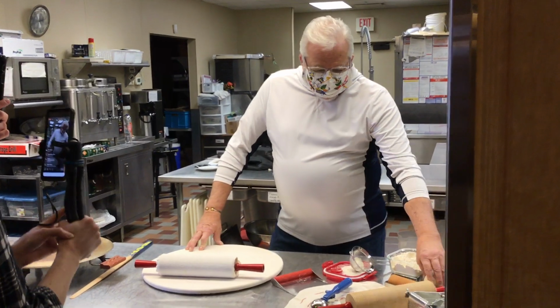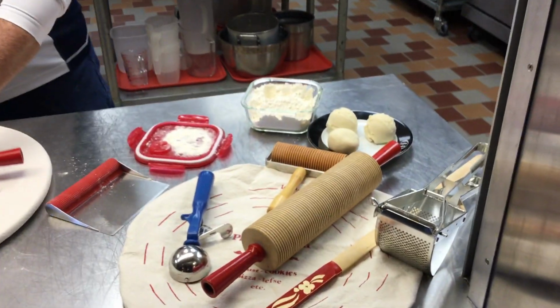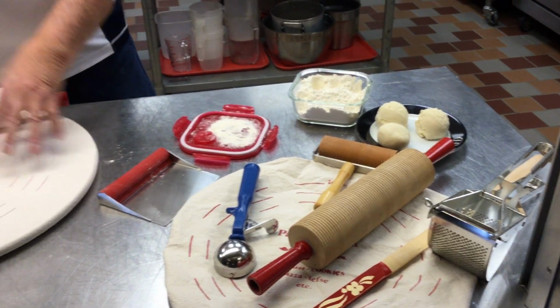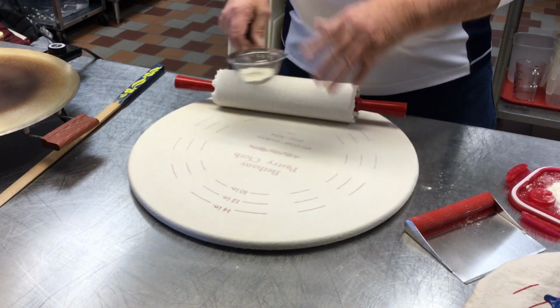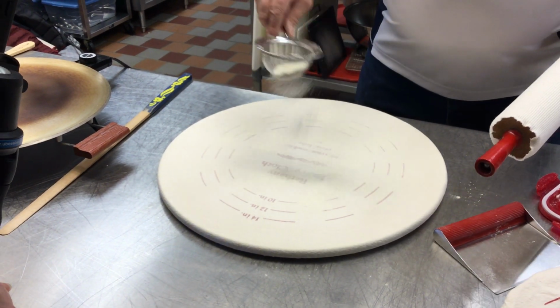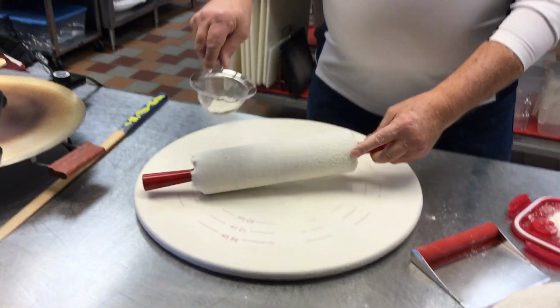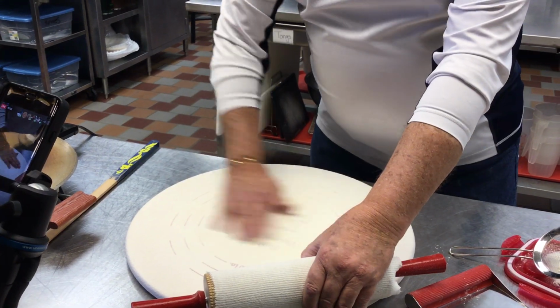So I've started out, I got 3 balls here, and I always flour the board and the rolling pin. I found that a little strainer helps. I don't get flour all over the whole house that way, but it does go all over the whole house. Lightly flour, and then I just brush it in and spread it around.